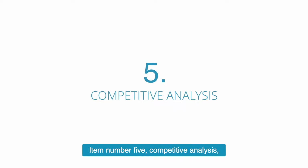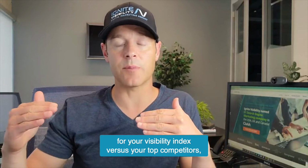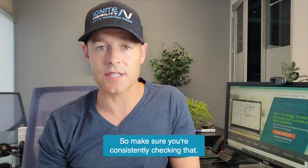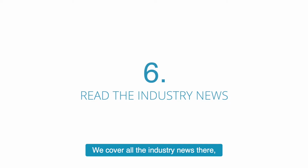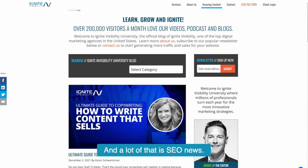Item number 5, competitive analysis. Most tools out there will give you some form of competitive analysis. SEMrush will show you how you're doing for your visibility index versus your top competitors for top terms, as well as overall. So make sure you're consistently checking that. Item number 6, read the industry news. If you're looking for a great place to do that, you can check out the Ignite Visibility blog. We cover all the industry news there every single week on all digital marketing. I actually do a video on it every single Friday where I'll cover the latest digital marketing news, and a lot of that is SEO news.